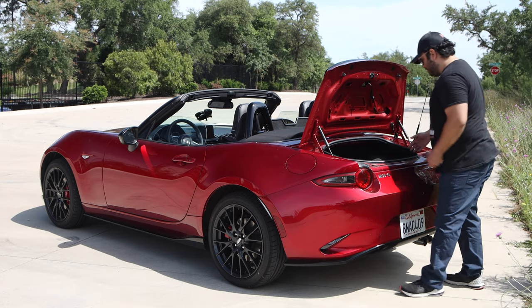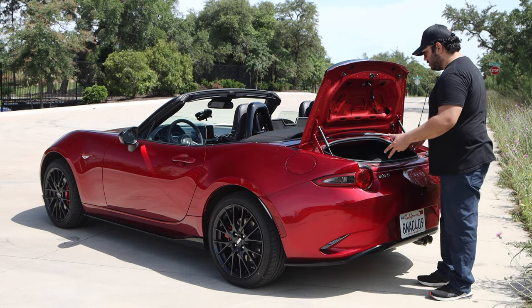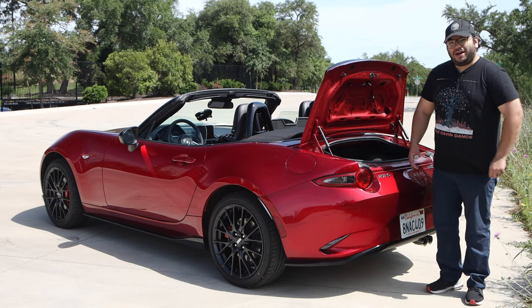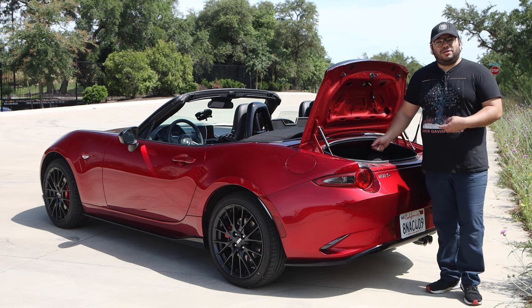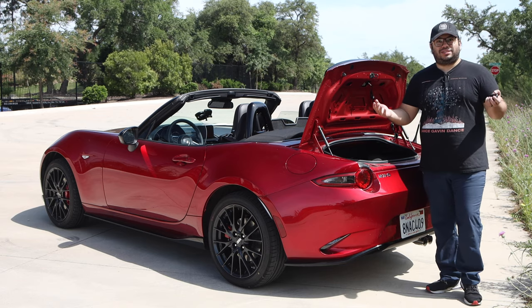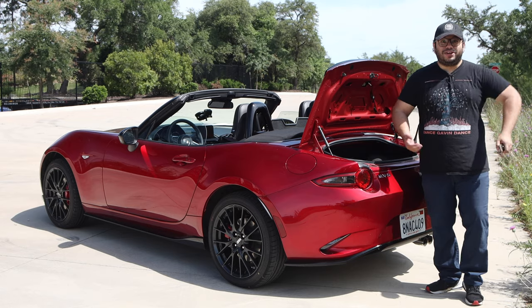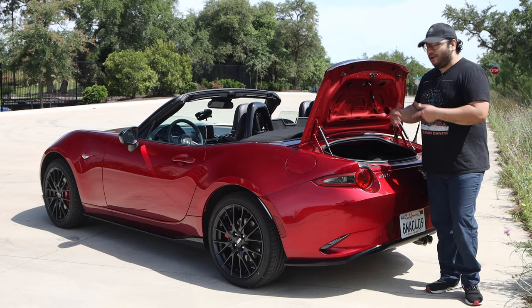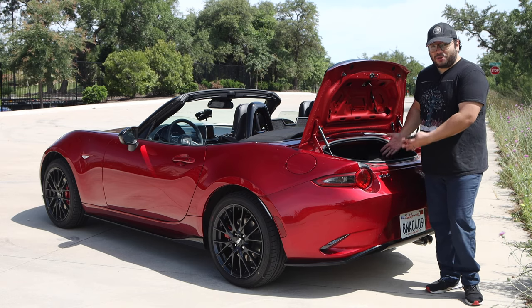Now I have my camera bag in here and I can probably add another 2 camera bags, which is surprising when we've reviewed some SUVs that can barely hold my bag when you have the third seat. Granted, you're holding, what, 7 people? But if you're hauling 7 people, you're going to need space for 7 people. If you're hauling 2 people, you have space for 3, which is incredible.